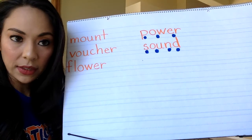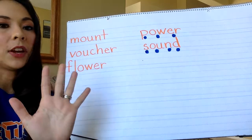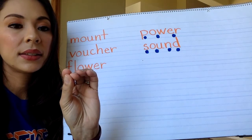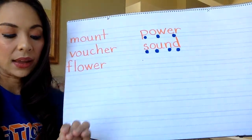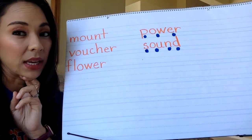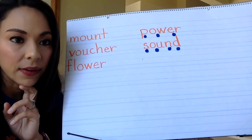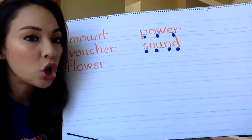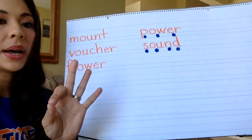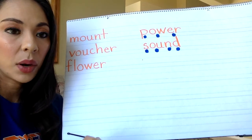Might be a little more difficult, but I'll give you some hints. Ready? The word is bounce. Bounce. Fingers up. Ow. Bounce. Okay. We've got four sounds. I'll give you one hint. Well, I'll give you two. One of them is that it is a vowel team word. So it does have a vowel team. Here's the other hint. There is no S. No S in this word. So think about it. Bounce. Okay, go ahead and write the word bounce and come back when you're ready.